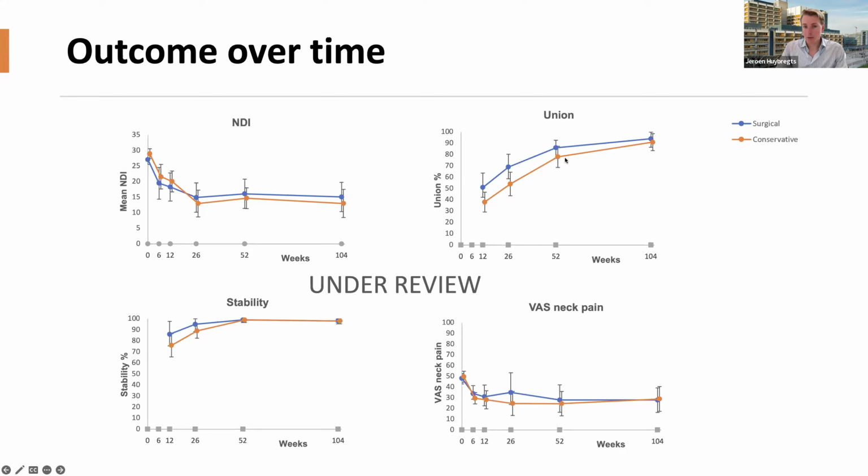And if you look at 52 weeks, the percentages are much higher. I think that is something we would recognize from clinical practice, because typically we do not follow up these patients for 52 weeks, but we see that quite a lot of them achieve union after all. For stability, almost everyone achieves fracture stability. So that's something to be happy with.